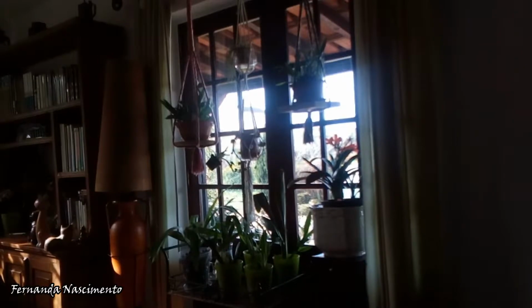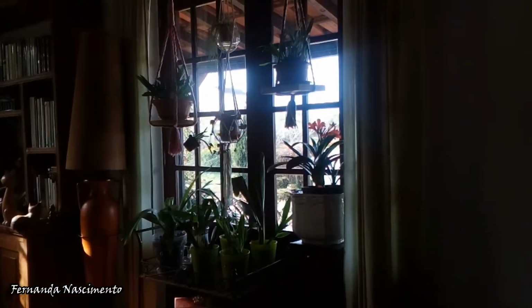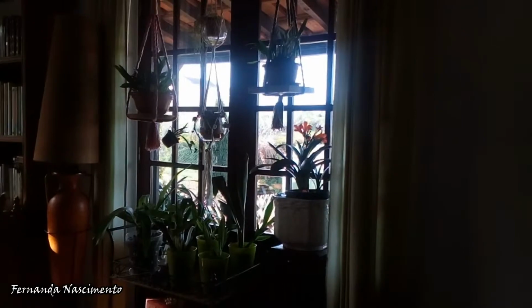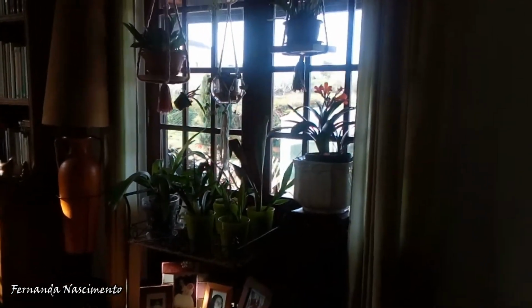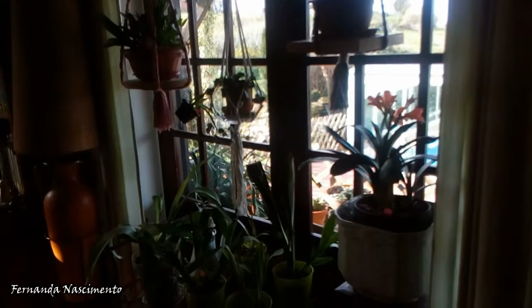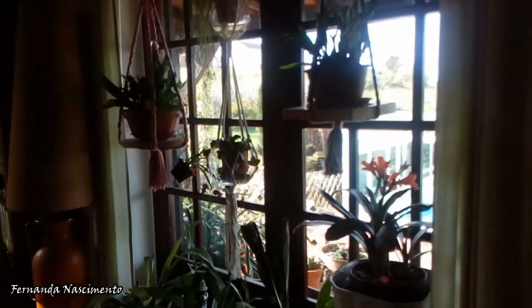During summer, this plant was sitting outside receiving filtered sunlight. But in November, when days got shorter and nights got cooler, I brought him inside and placed him hanging in this window, which faces west. However, this window is shaded by the porch, so the sun only gets here quite late in the afternoon.